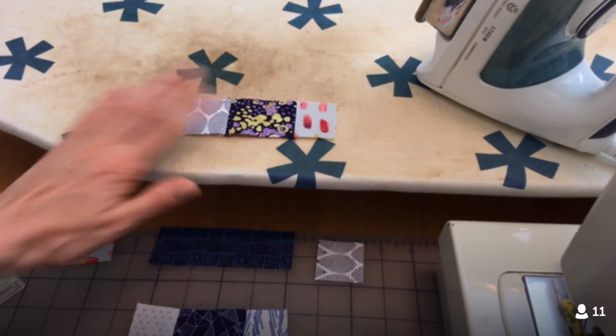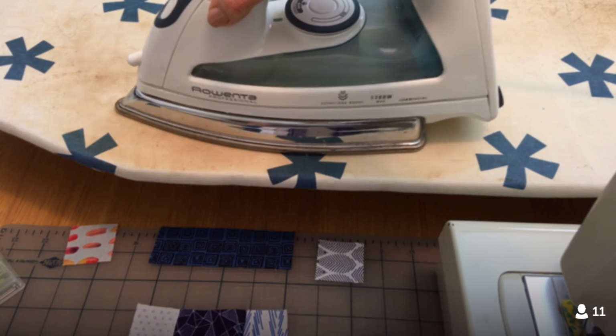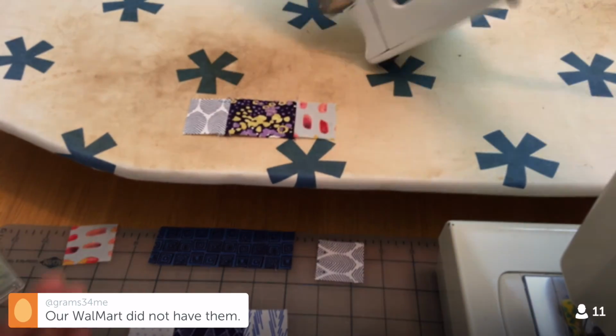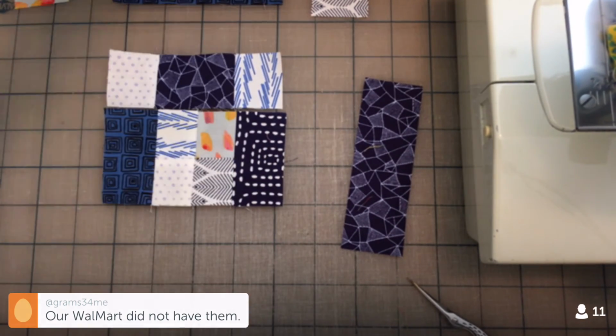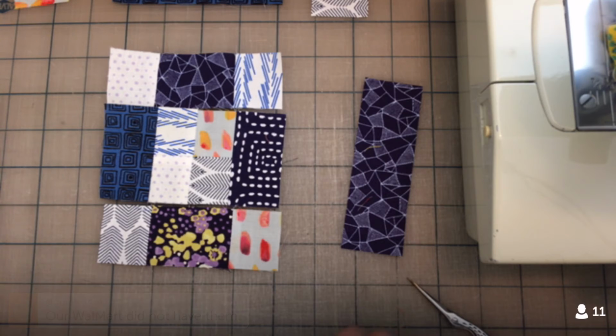All right, got those seams pressed open. Let's give it one more press on the front, and we can get sewing again. We'll have just enough time to finish up this center area. Man, we got a lot done. We might even have time to work on another block tomorrow already. So it's going to be a whole pile of getting other blocks made.